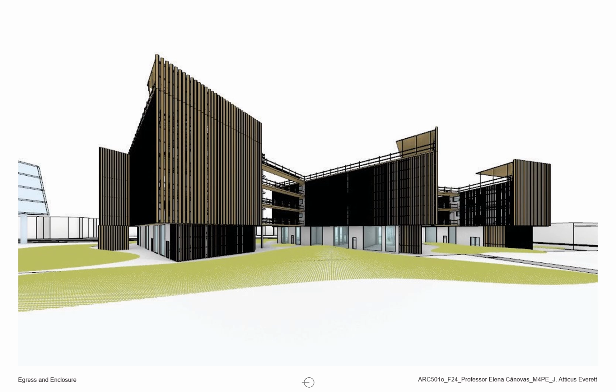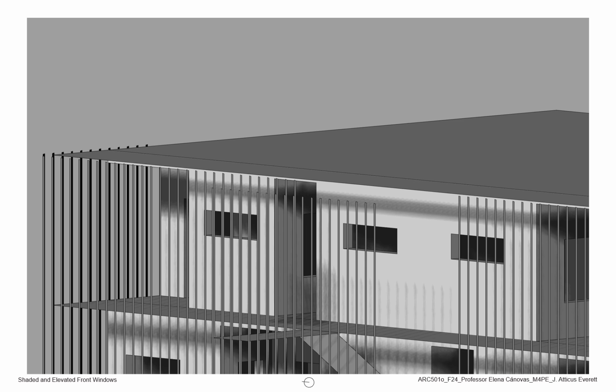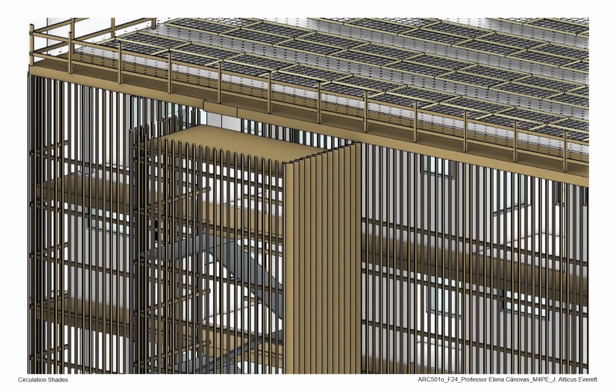Circulation takes place on open air walkways shaded from public view by vertical louvers. And primary access is via stairs and elevators along the southwestern sides of the building, with additional stairs for egress. The shades work with elevated windows along the circulation side of the building to let in light and air, but maintain privacy. The circulation side of the building complex is cool and shaded.